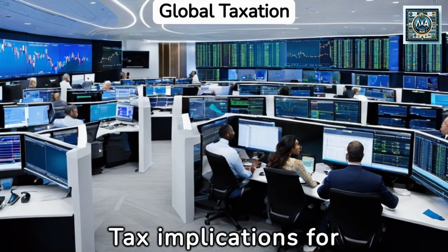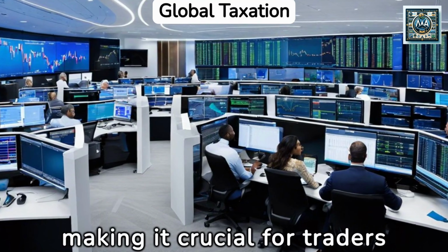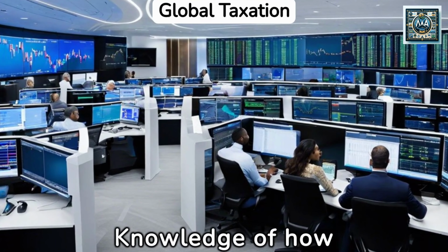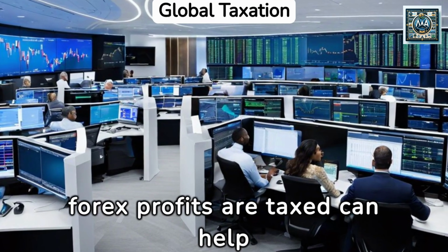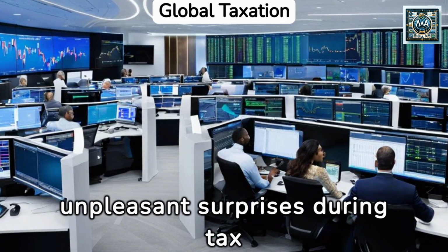Tax implications for Forex traders vary significantly across different countries, making it crucial for traders to understand the laws governing their trading activities. Knowledge of how Forex profits are taxed can help traders plan their trades more effectively and avoid any unpleasant surprises during tax season.